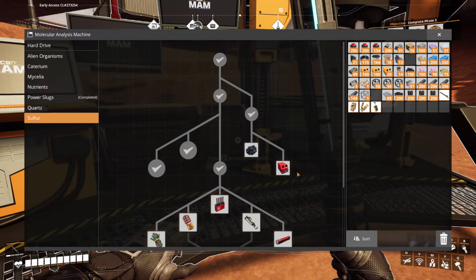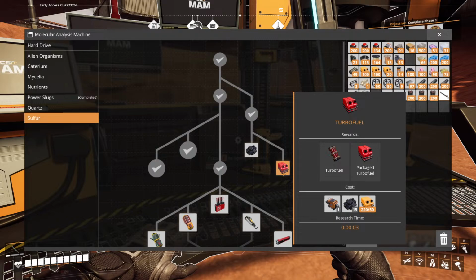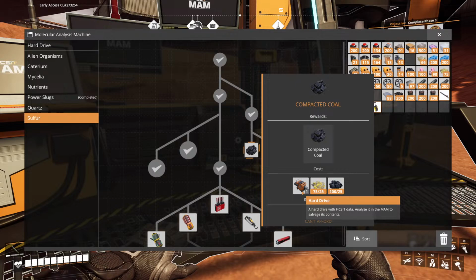So I need to have... Wait, it costs me a hard drive to research it? What? Do I have to unlock the recipe in a hard drive? Or do I just have to have a hard drive I haven't analyzed yet? Oh, and I have to use compacted coal to get to it. Okay. All right, well, I guess we're not doing that today.